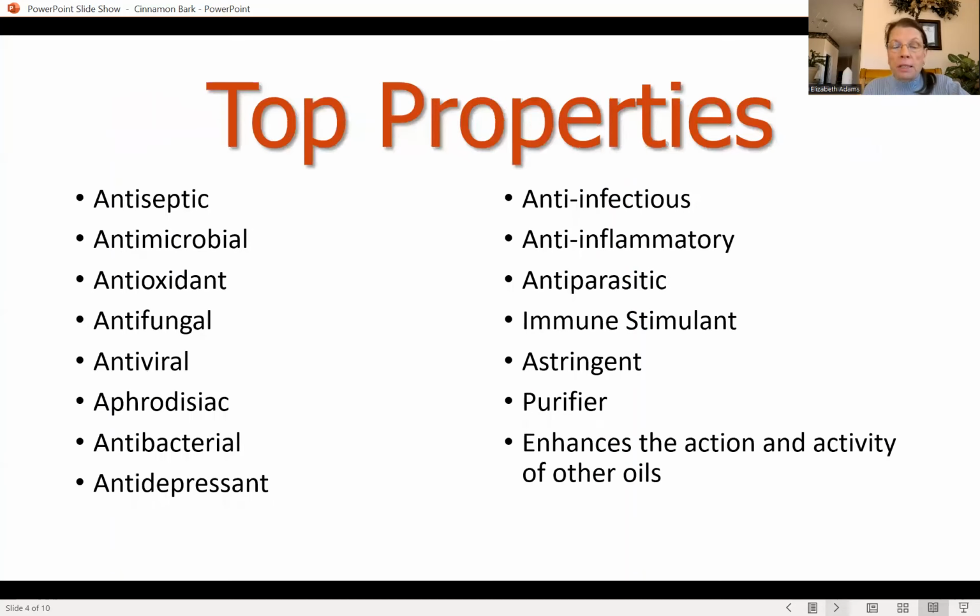The top properties, now, by looking at the properties, you can tell a lot of the things that it will do. Antiseptic, antimicrobial, antioxidant, antifungal, antiviral, aphrodisiac, antibacterial, antidepressant, anti-infectious, anti-inflammatory, anti-parasitic. That is 1, 2, 3, 4, 5, 6, 7, 8, 9, 10. That is 10 antis, which means it's a powerful oil. It's an immune stimulant. It's an astringent, a purifier, and it enhances the action and activity of other oils.